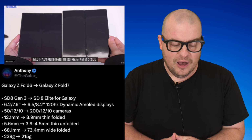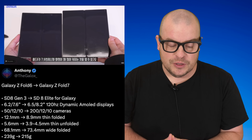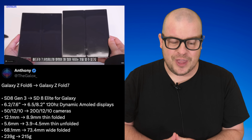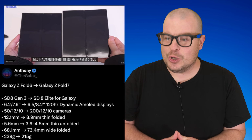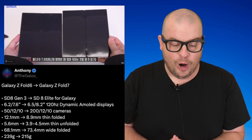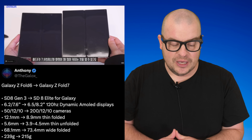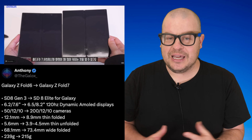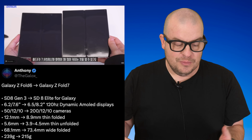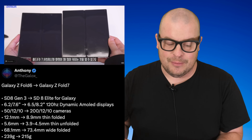5.6 millimeters unfolded versus 3.9 or 4.5. So 3.9 is thinnest on the Fold 7, and then when you add that camera bump, you're looking at 4.5 millimeters. So super thin phone, ridiculously thin. So thin that you're gonna be, again, the envy of the party. 68.1 millimeters wide when it's folded versus 73.4, so that's getting bigger, so that means more screen real estate, and again, that goes back into the screen real estate. That's awesome. And then the weight, going from 239 grams down to 215 grams.